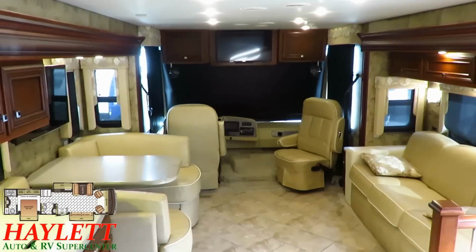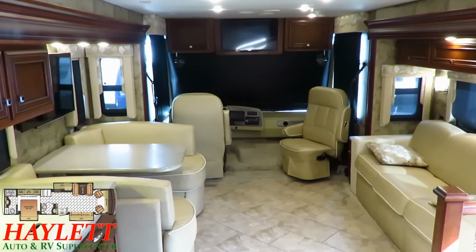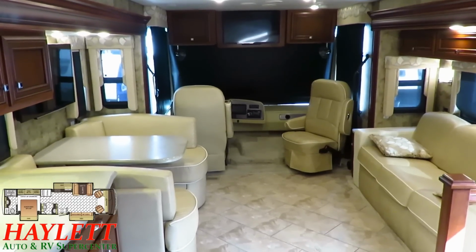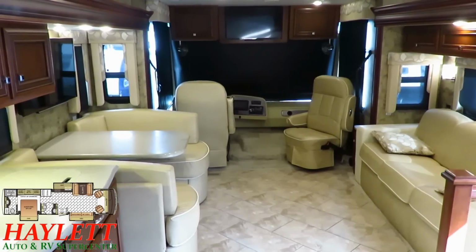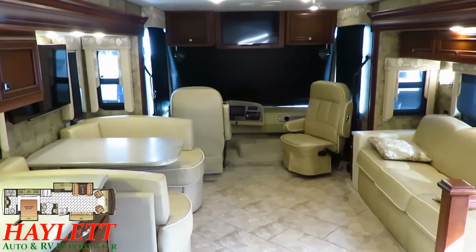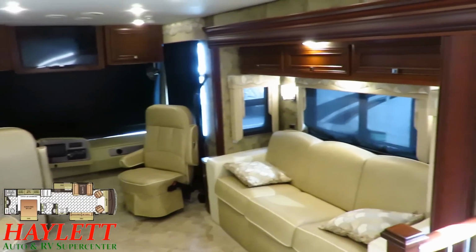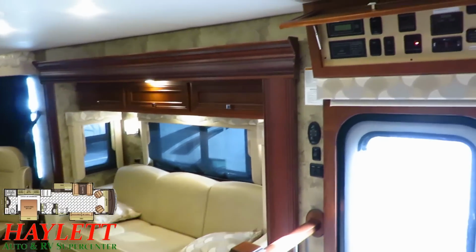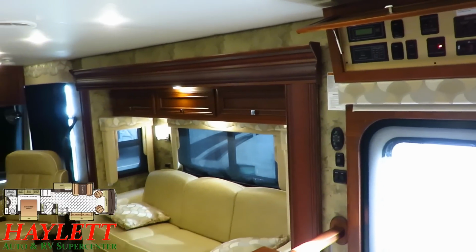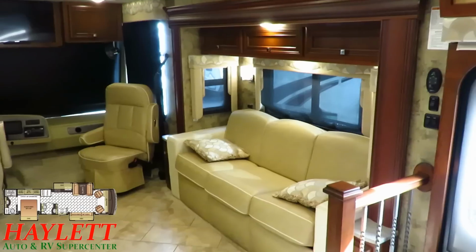Now, Newmar is primarily known for being a builder of some very nice, highly respected Class A diesel pushers. The Baystar here represents what they would consider to be an entry-level line. This would roughly correspond to maybe a Jayco Precept Prestige, the new upgraded Jayco Precept that's coming out here. They each have their little niches, but roughly they're on a pretty even keel here.